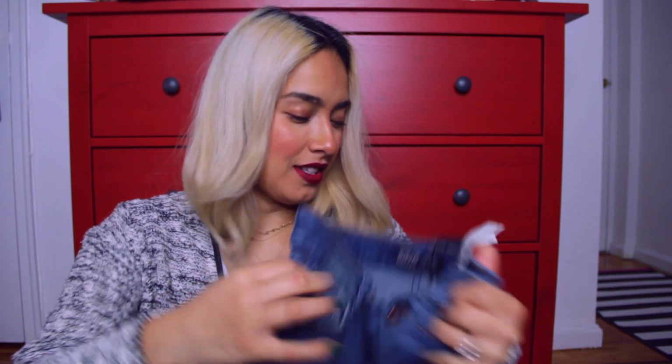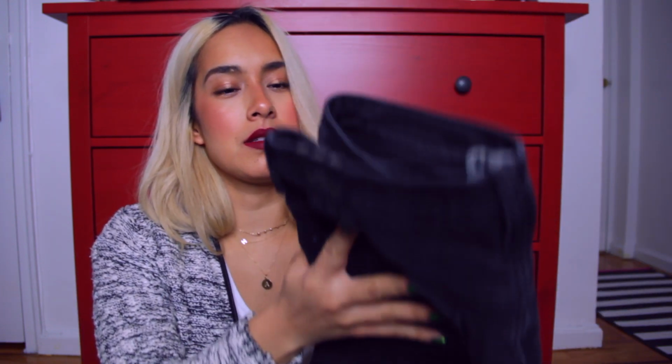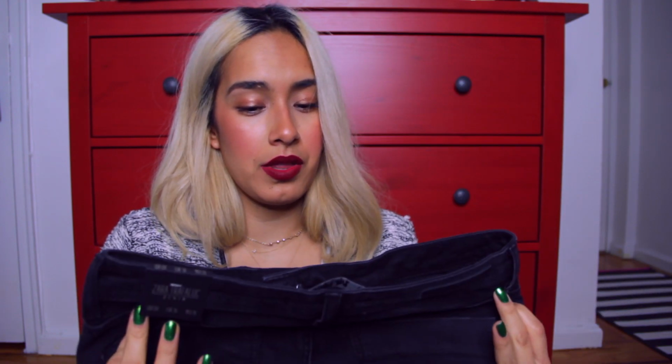It's tricky, I'm short, so finding jeans is really hard for me. It's just hard, and these are good. So I got these, and these were $25.99. And then I also got these black ones, which was pretty cool because these were the last ones.